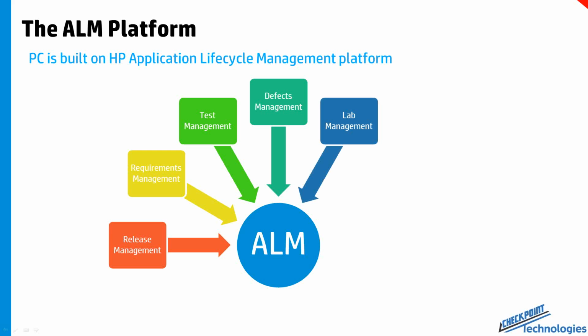We also get lab management. So this is an important piece of being able to manage the different pieces of infrastructure that we use when we're executing performance tests. So these are things like our load generators or controllers that are either running the tests or creating the load for us. ALM provides an interface that allows us to schedule these tests and to manage the different pieces of hardware, perform upgrades on them if we need to. So all of that is included with ALM and comes with Performance Center.